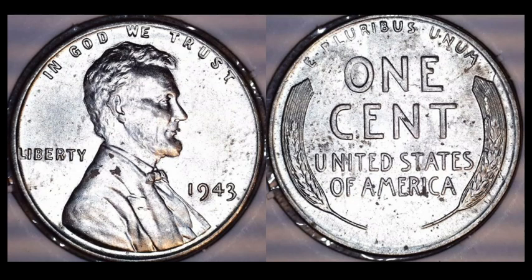1943 Lincoln Steel Cent. Man, good to see one of these on here, and it's for a good reason. This one is in pretty decent shape. It's got little stains and rust stain areas on there, like you can see on Lincoln's jacket, those right there are actually kind of etched into the surface. It might have been a little bit of moisture at one time. Even has a little booger variety there, but that's actually another spot as well.